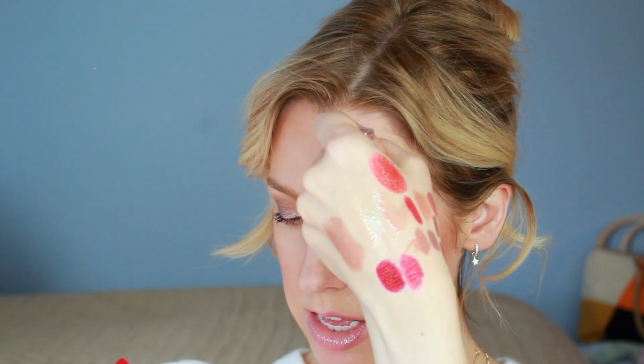Wet n Wild, these guys I love. I prefer the ones in the white tube versus the black tube. The black tube are matte, which are good, but these are so good. So this red shade, I'm wearing this red shade recently. This is such a good classic red. Classic red right here.